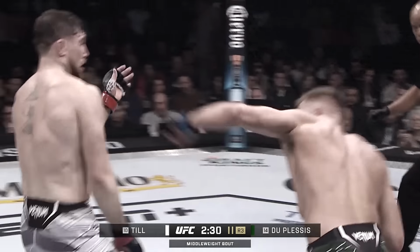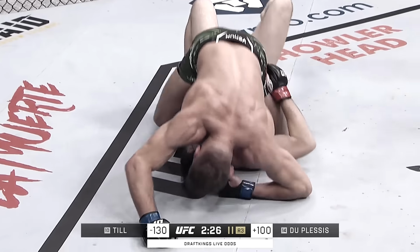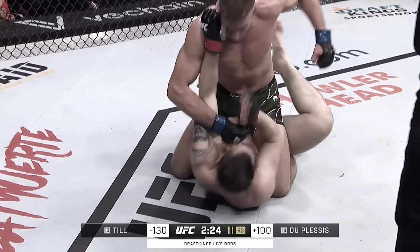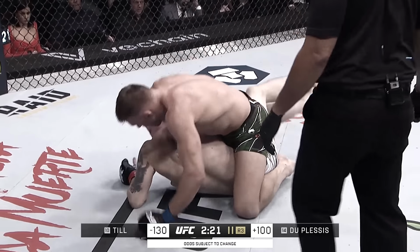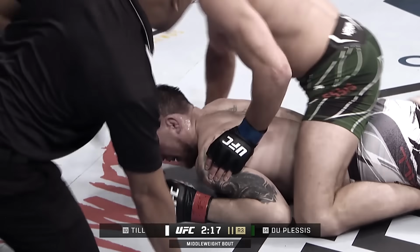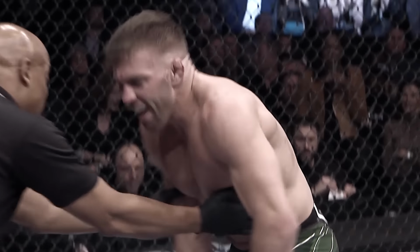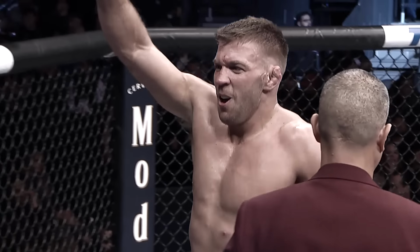He's landing. And so is Till, though. Till's just kind of poking at him with that jab. Oh, right in the mouth. Look at that. Oh, and a big right hand greets Till when he gets to the floor. That's a huge moment for Du Plessis. There's the tap. Just like that. Dricus Du Plessis, 4-0 in the UFC, and coming to the top 10 next week.